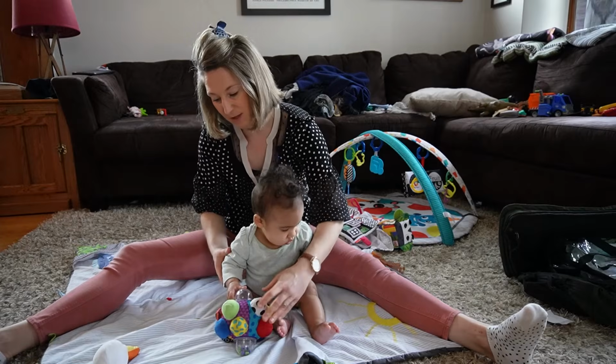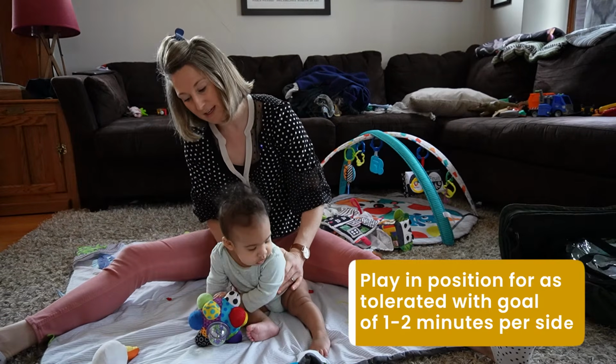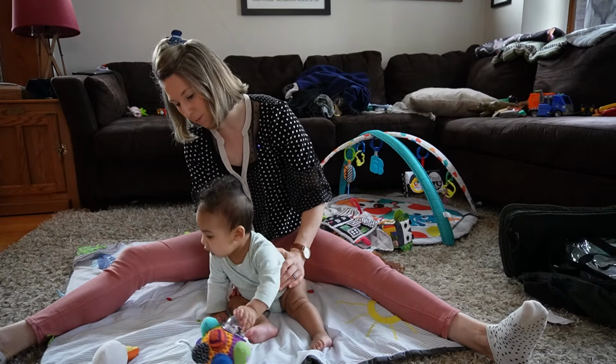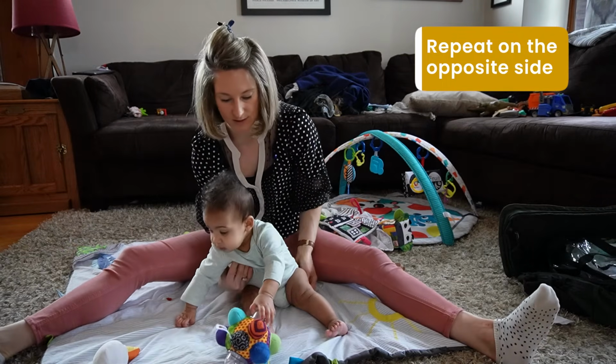And then if that becomes easier, we can weight shift this way and play here. And then she's putting more weight through that right arm while playing with that left arm. Yeah, oh yeah, you see the duck?